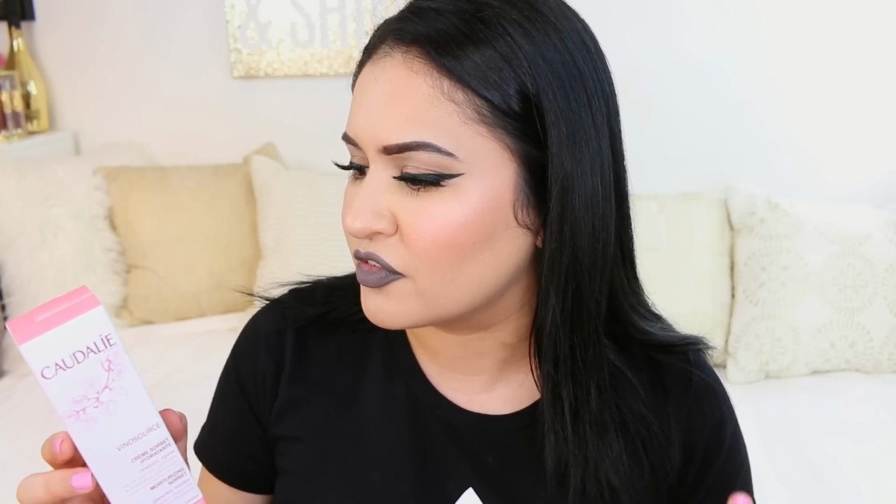Next up, this is another purchase influenced by someone. I saw Amrezy post about this Caudalie Vinosource moisturizing sorbet. This is a gel cream, and it's just really hydrating, and it leaves your skin refreshed, hydrated, and soft. It's hypoallergenic, and it says it quenches and soothes, and it has organic grape water, chamomile, and antioxidants. This actually feels like a body lotion because it's so thin.